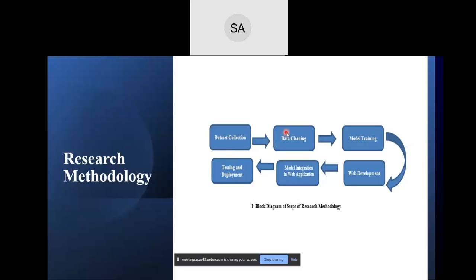And then moving on to data cleaning, there was a lot of irrelevant data scraped during the scraping process, like imperfect images, duplicate images, and format differences. It took plenty of manual effort to clean this data and make it appropriate for training. And then we move to model training.